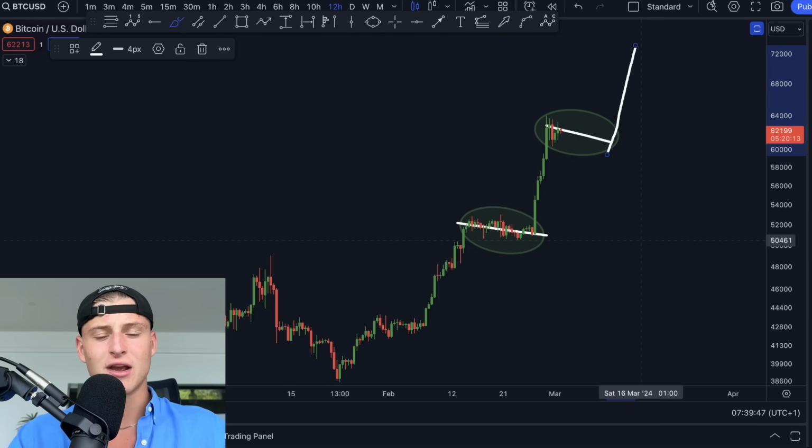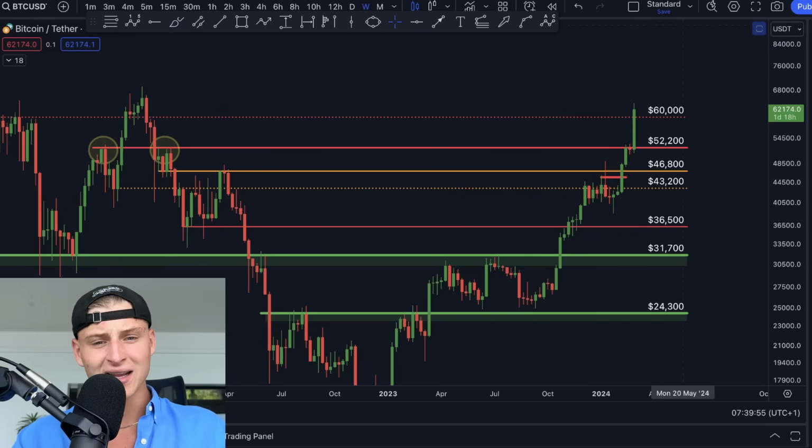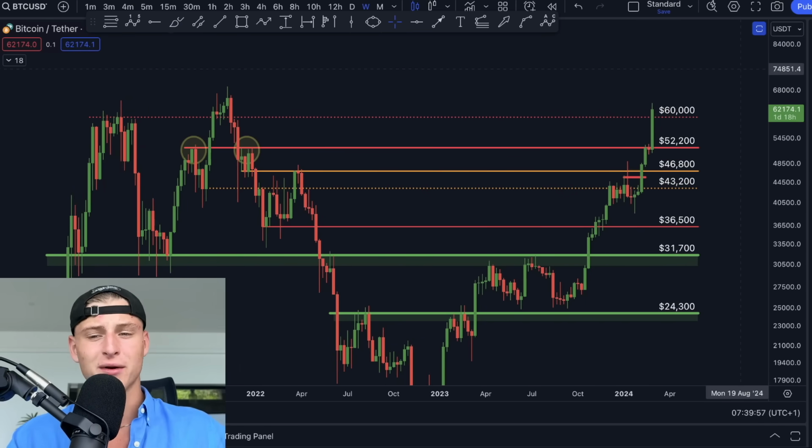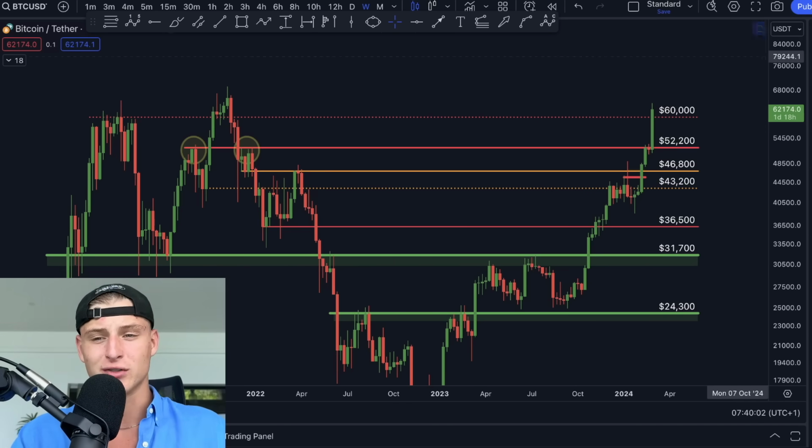So once again, if we would create another flag pattern, it would only be another bullish thing for Bitcoin. And if we're breaking out of the flag pattern this time around, I will be expecting Bitcoin is most likely going to go towards $69,000, its all-time high. So like I said several times before, once we're breaking above $60,000, we're basically sitting in price discovery, and we're about to be closing the weekly candle as well above the 60K, which would be extremely bullish for Bitcoin.